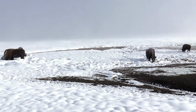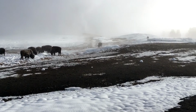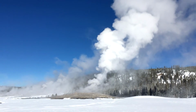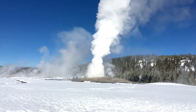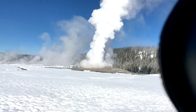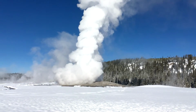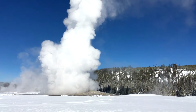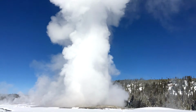Well, look who's coming out to see the geyser go along with us. Wow. Look at all these buffalo. And there's Old Faithful. There's been some spurting here at Old Faithful. We'll see how it continues. The precursor. Trying. Yeah, we're getting some spurt. A lot of steam coming up. Oh, there's some water in there somewhere. It's like showing the water. There's water in there. Wow, that steam is really up there.